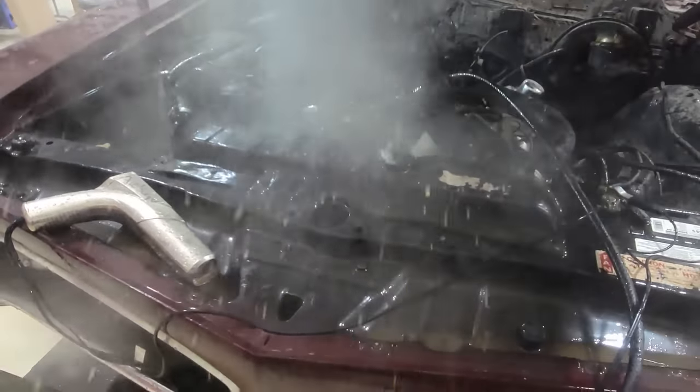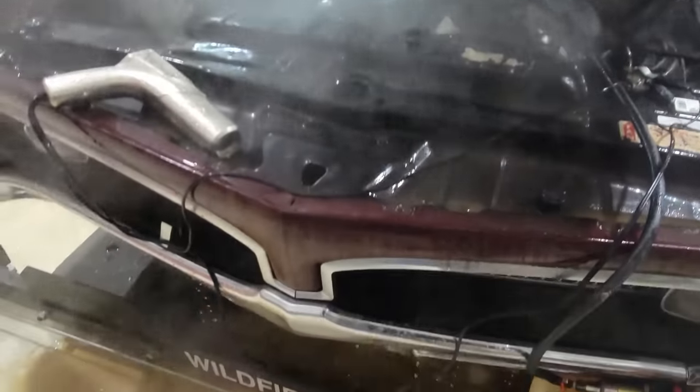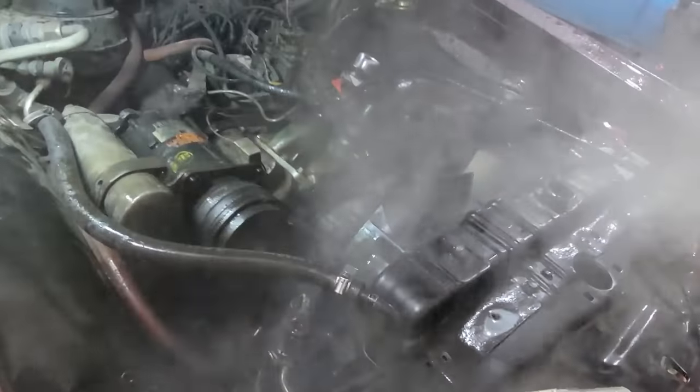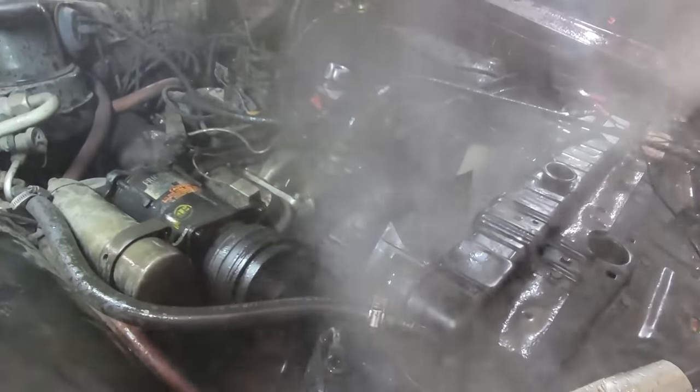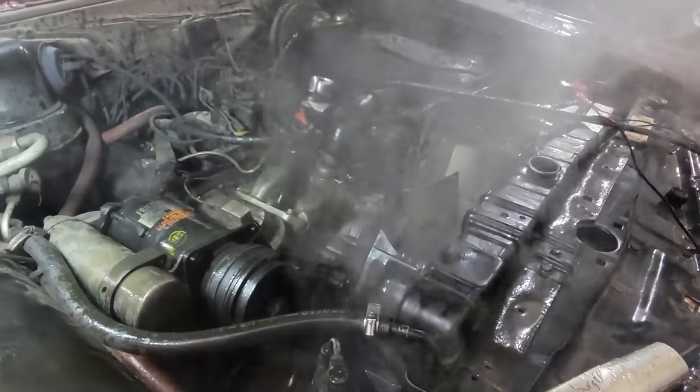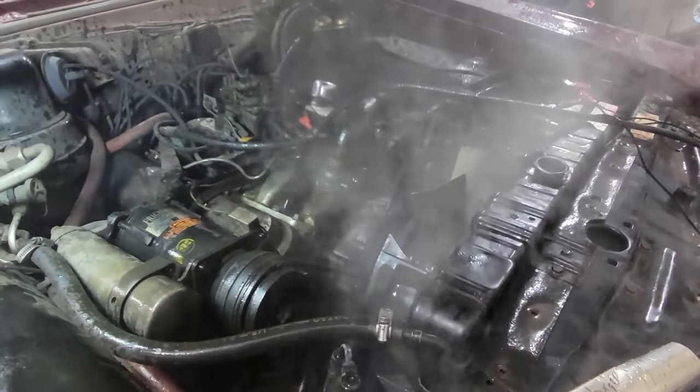Well, that's not good. Not good at all. Just idled her up there for a little bit to see if that would happen, and sure did. Thermostat is wide open, but it is obviously getting very, very hot and very quick.